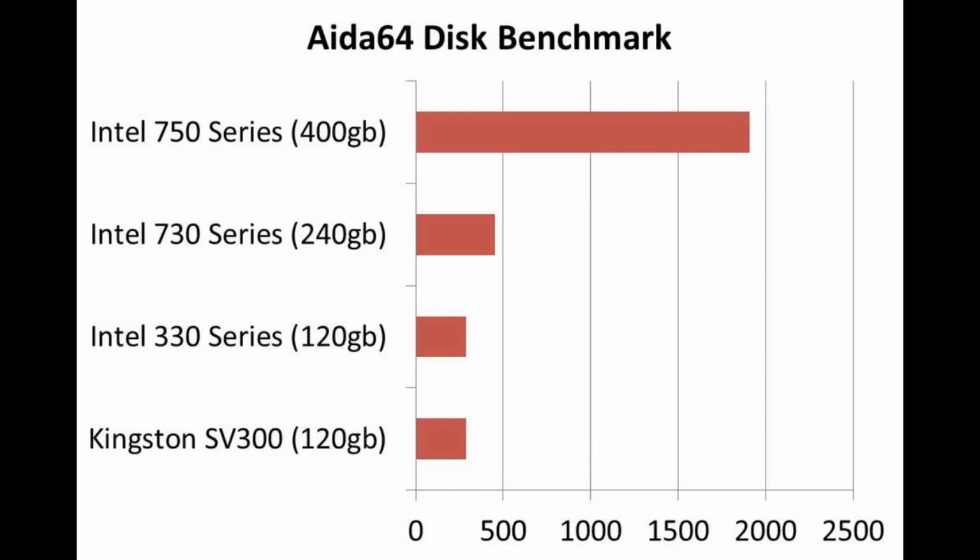So in IDA64 Extreme Disk Benchmark, this is the random read test. The Intel 750 series scores 1907 megabytes a second average. The Intel 730 series scored 451. The Intel 330 series scored 290, and the Kingston SV300 scored 288.